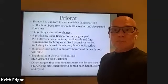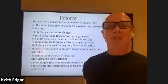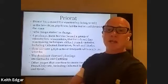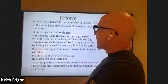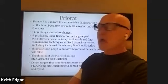So Priorat is the other region in Spain that is producing extremely high quality, big, powerful wines. Priorat has a very interesting history. Priorat has been making wines for almost 1,000 years that we know of.